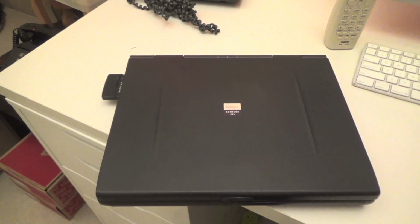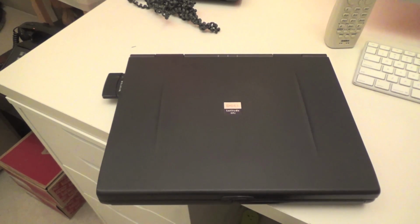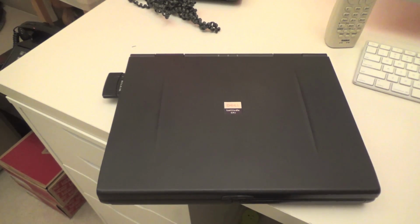Hello viewers, this is a Dell Latitude CPx computer, and this is a pretty old machine. This is probably somewhere between 15 and 20 years old by now. I believe it would have originally come with Windows 98, and a lot of people would say that this is an obsolete computer, and there's definitely some tasks that you're not going to do on this machine, but I think these computers are plenty useful still.